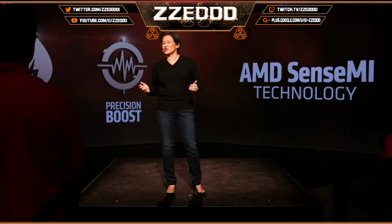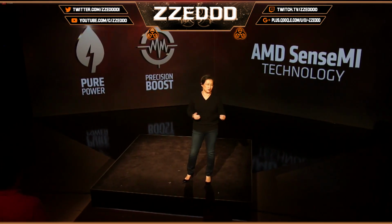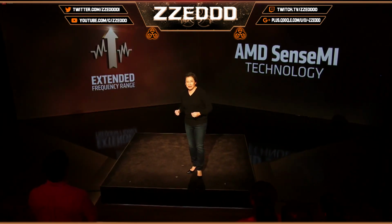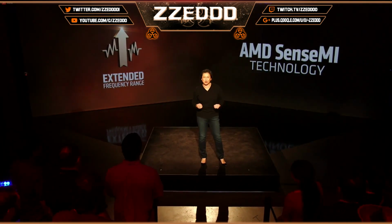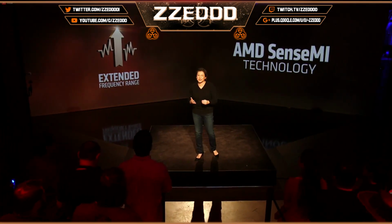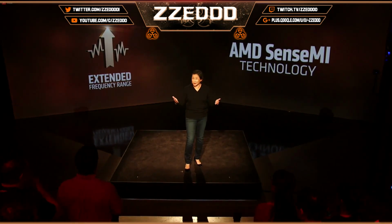Now, with all of this capability, we have enabled a really cool new feature just for you, our enthusiast gamers. And it's called extended frequency range. With all the sensors we have across Ryzen, our processor is smart enough to know what environment it is in. So depending on the cooling that you're using in your system, whether it's air cooling, water cooling, or even liquid nitrogen, Ryzen will sense that you have premium cooling and actually enable higher clock speeds as the system gets cooler. Now, how cool is that?